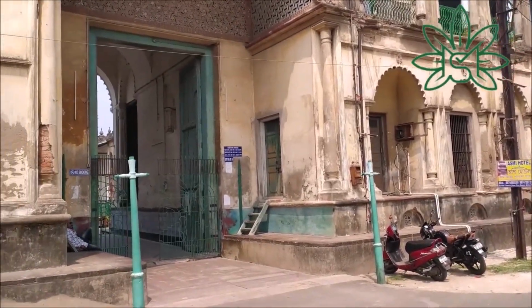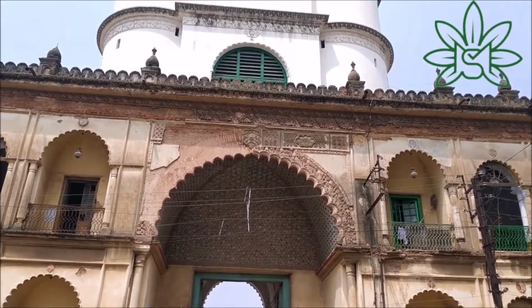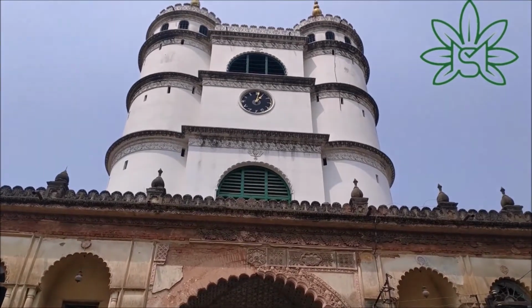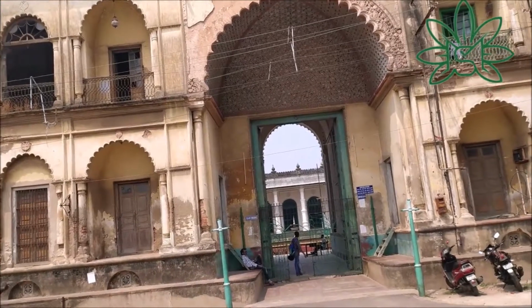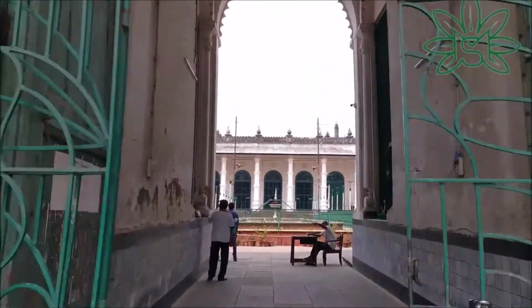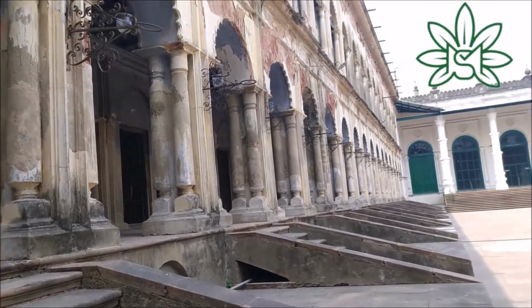Today I will take you to a historic place by name Hooghly Imambara. Hooghly Imambara is a Shia Muslims assembly hall and a mosque in Hooghly district, West Bengal, India.